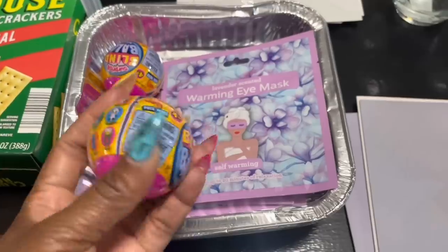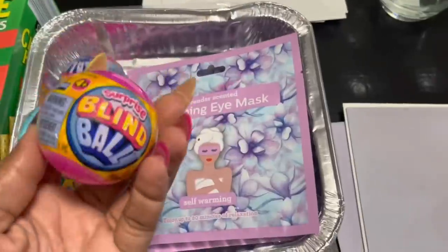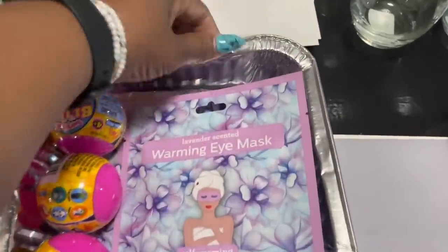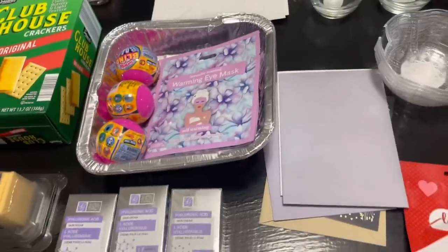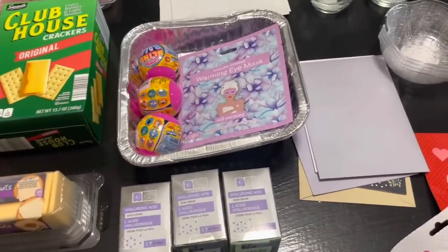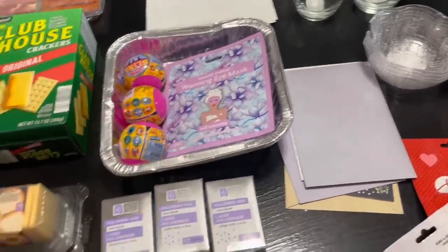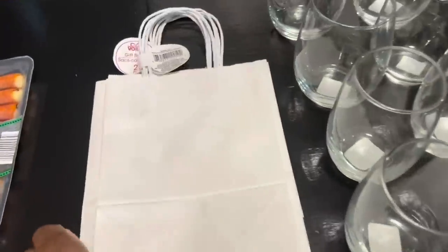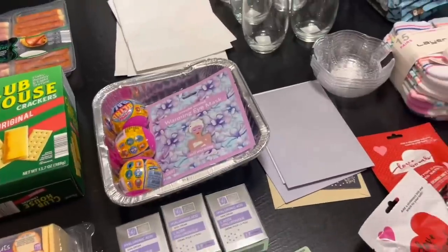Surprise blind balls. I got these for London and the twins, just something that I'm going to give to them because they like little stuff like this. I got these little pans because when I made my cornbread in the round pan, I just like the square pans better. Next time I go to Walmart or Target, I'm going to buy some square pans that are not disposable. And then I also bought the white bags. Again, they had a lot of birthday bags.